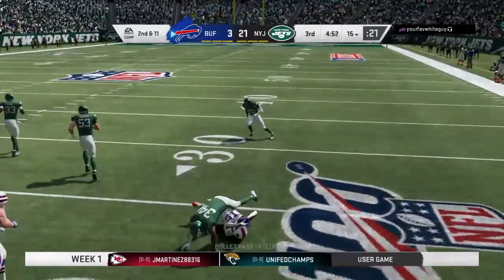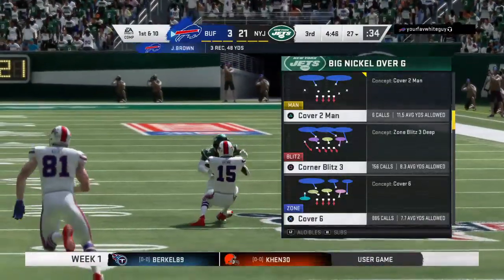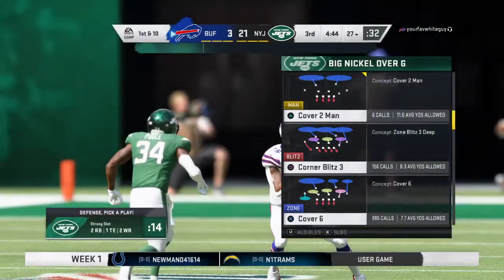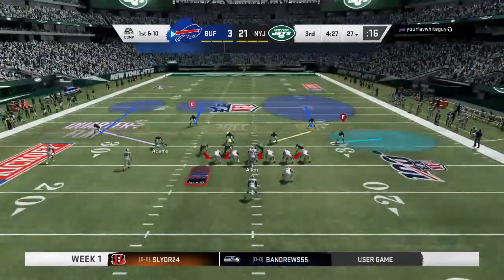The pass to Brown as he holds it in, and he's taken down, but not before he gets this across the 25-yard line. 11 yards and a Buffalo first down. Allen now 11 of 16 through the air. It's 1st and 10.